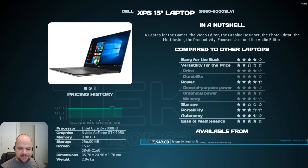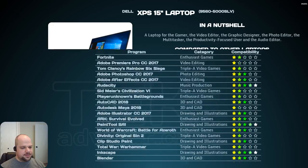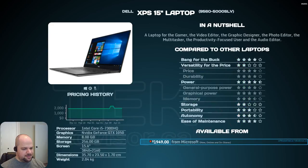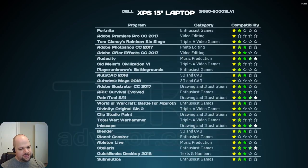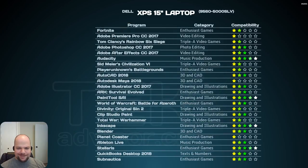So that one's in store and online. A little pricey, but that's a pretty capable device there for something that small and, yeah, that thin.